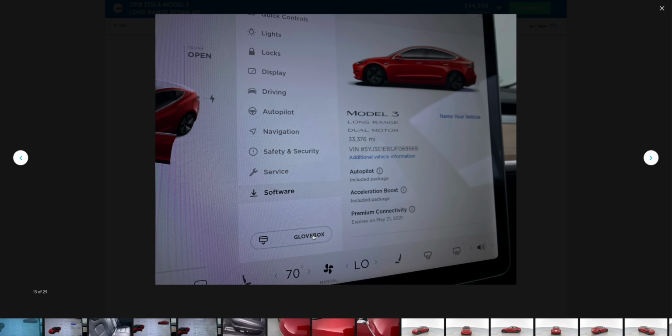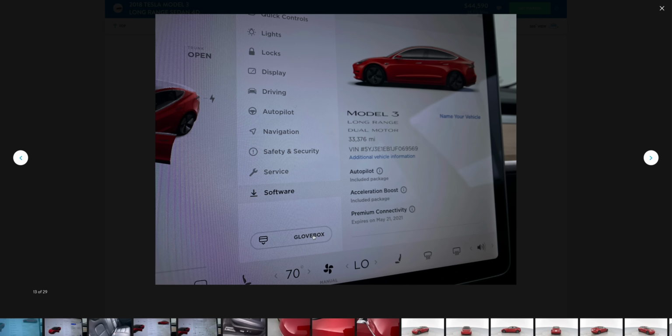So if we take Arnold's $35K car, we had all-wheel drive, which has a value of about $5,000. We're at $40K now. We can see also it comes with autopilot, which has a value of $2,000. So add another $2,000 to that, we're at $42,000. It's also got acceleration boost. Well, would you look at that? We're coming up with features. So now we're at $44,000 as acceleration boost is worth $2,000. $44,000.